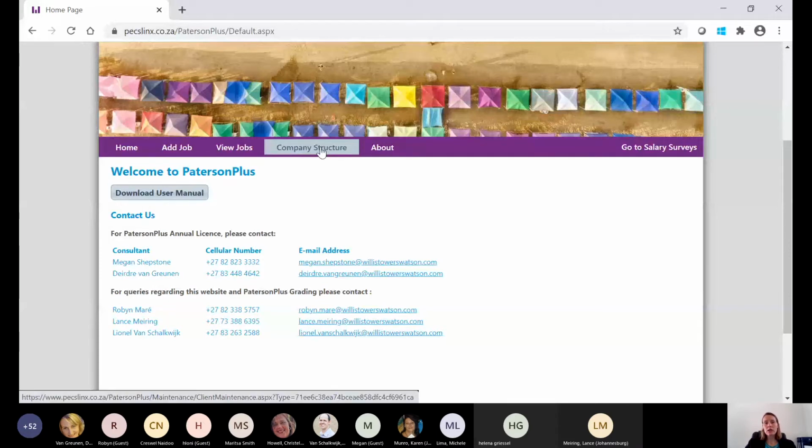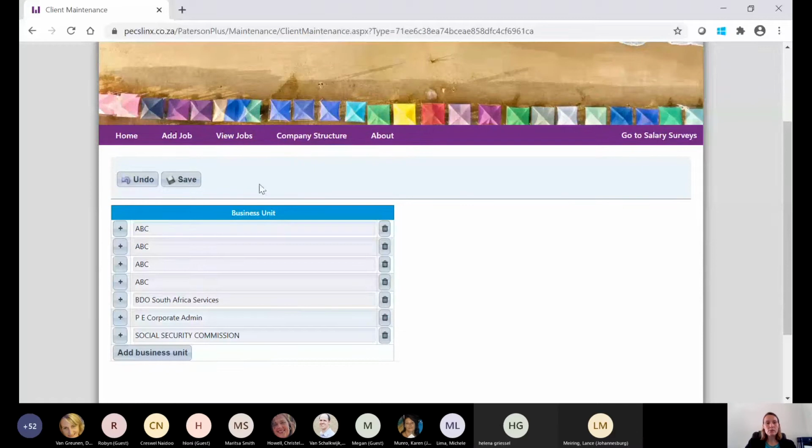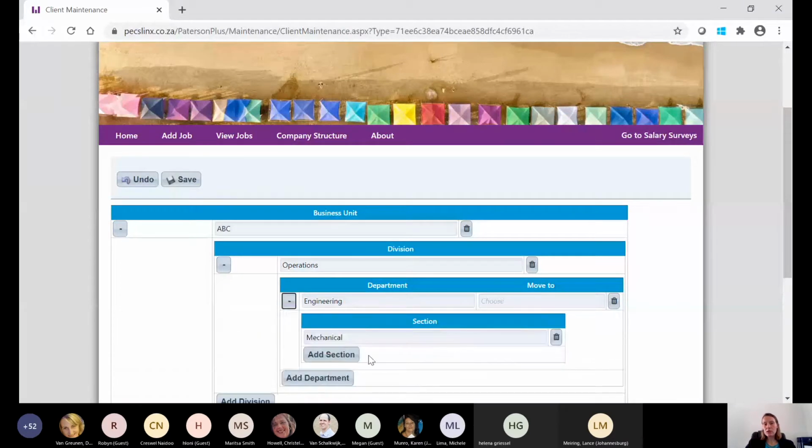So you'd go to set up company structure. And you can see I've set up a few dummy ones here for examples. So for today's purposes, we're going to call this company ABC. You would then implement that and then fill in the division. So again, we've just pre-populated it. This particular job is in the operations division. You will then just click plus and you will go down to which department is the job. You will then pre-populate that, engineering department. Click on, and then you add finally the section that they fall under. So here we've got company ABC, the division is operations, the department is engineering, and the section of engineering is mechanical. The next step, once you've set up your business structure, is to grade.